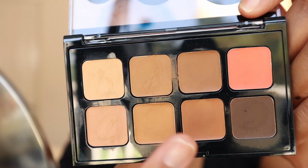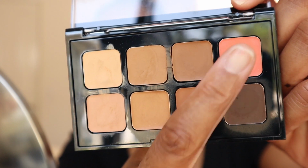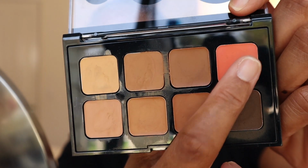In comparison to the J.Cat is my CoverGirl Full Spectrum Face Palette, which I use a lot. The Full Spectrum line is geared towards darker skin. I do feel that the texture in the CoverGirl palette is slightly creamier than the J.Cat. The J.Cat's formula is not stiff, but there are moments where I feel I have to work it in a little bit more than I do the CoverGirl, especially the contour shade.